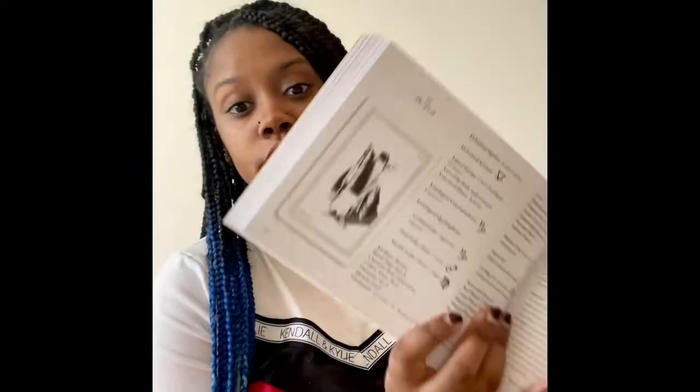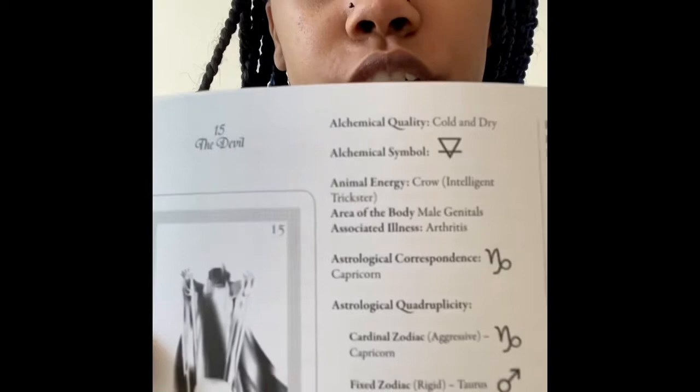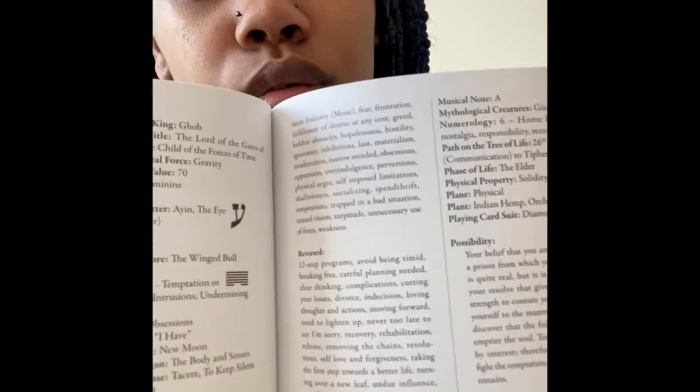What I like about this is that, well, the page that I stopped on is the Devil. But what I like is that it has all the information in relation to the card. And it's 2 pages, so there's a lot of information to learn on here. They even tell you what runes go over each card. I don't know why I was sleeping on this deck.